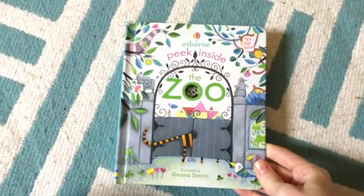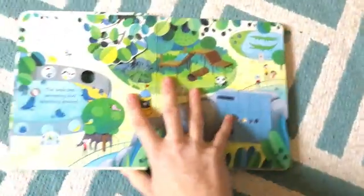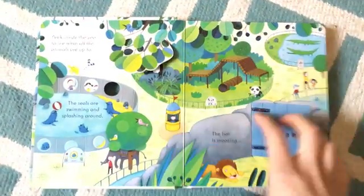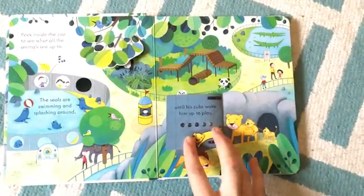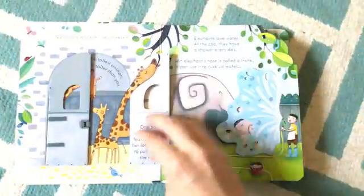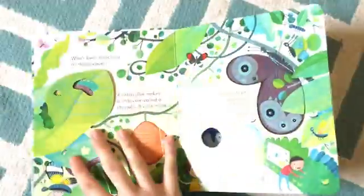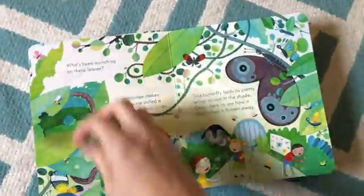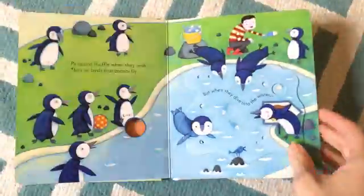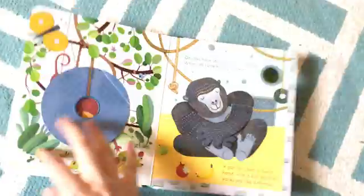And then lastly, the Peek Inside series. If you get one collection, I would get this collection. It is so cute. There are animal homes, dinosaurs, and a couple of different topics. This one is the zoo, so it's all about the things that go on in the zoo. Flaps. The next step up is the Look Inside series. This is the Peek Inside series. If you have a toddler or an early preschooler, I highly recommend the Peek Inside. These are always a hit. Weston's 4 and he still loves doing these.